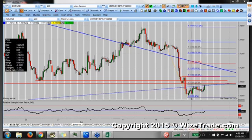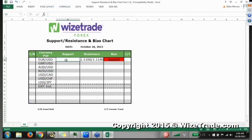Now support is obviously 110. No ifs, ands, or buts about it, because 110 is, I'll put 3 asterisks next to 110. That's how major that support is. Why is that so major?